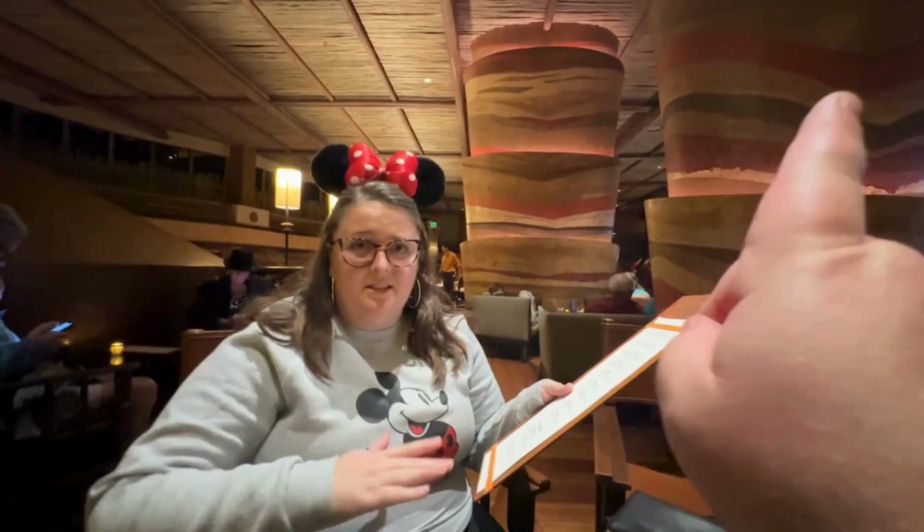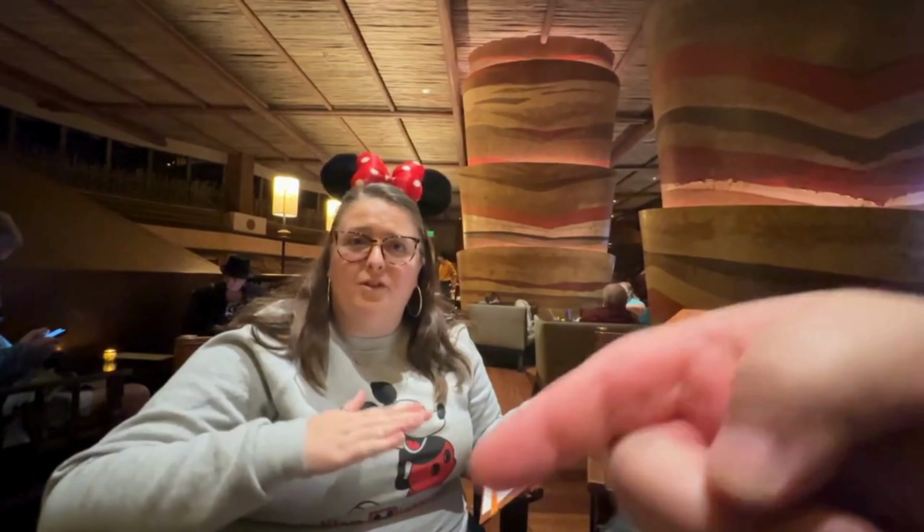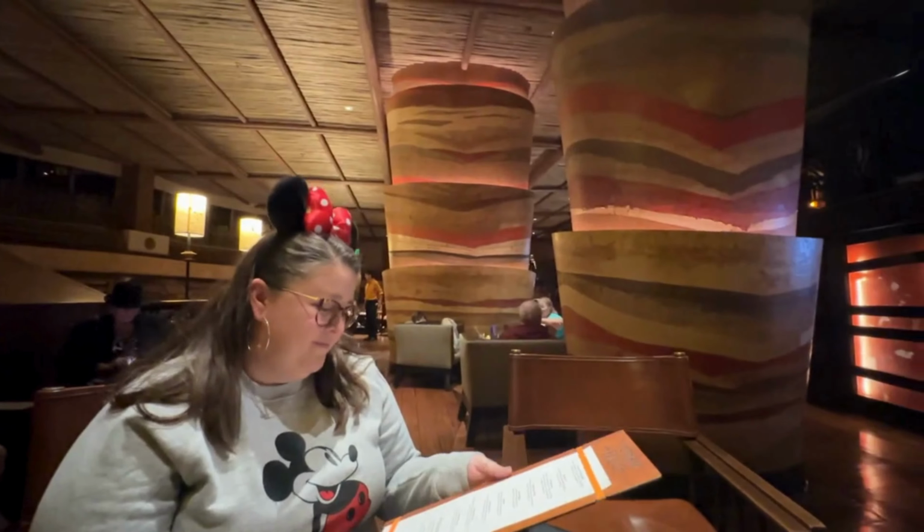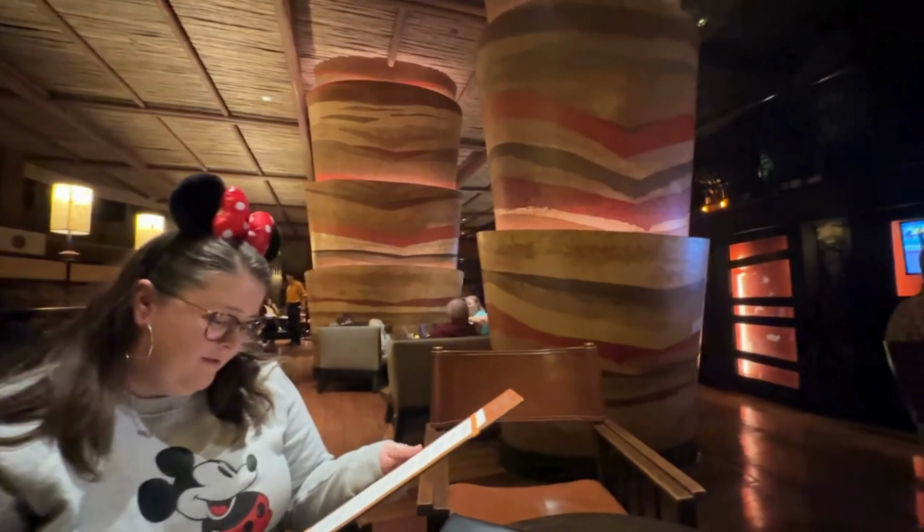It's a wonderful bar. I really like how it's situated between the lobby level and the Boma level. Yeah, the lobby's up there. It's like on a half level. And Boma. It's really neat. It's super cool.